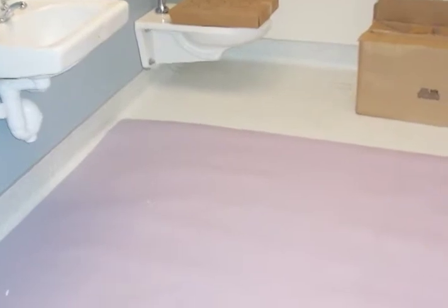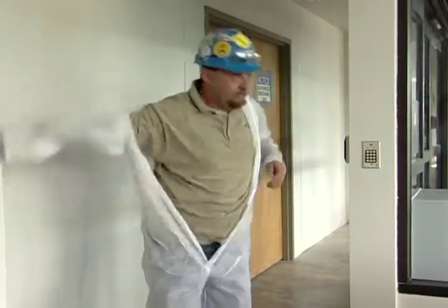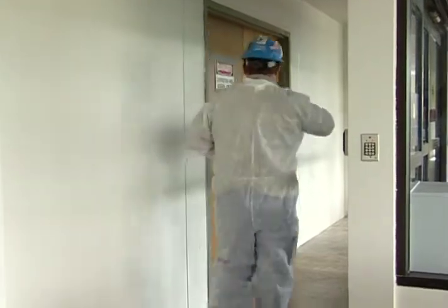Basically, you need to treat finished work the way you want other folks to treat your work. Nobody wants to come back to fix something that was already finished. You may also be working in an area where you need to wear shoe and clothing protection. That includes operating rooms, prep areas, and any clean areas like a lab. We'll have a supply of hard hat covers, disposable gowns, and shoe covers.